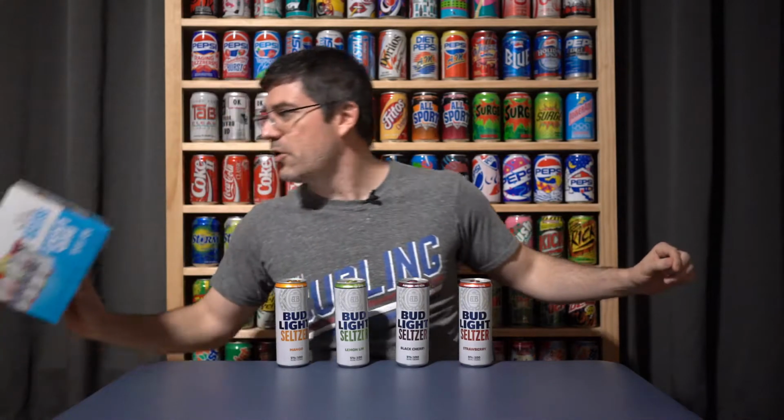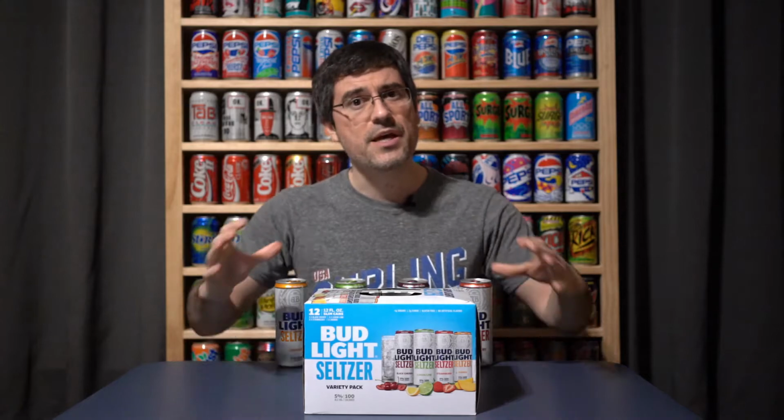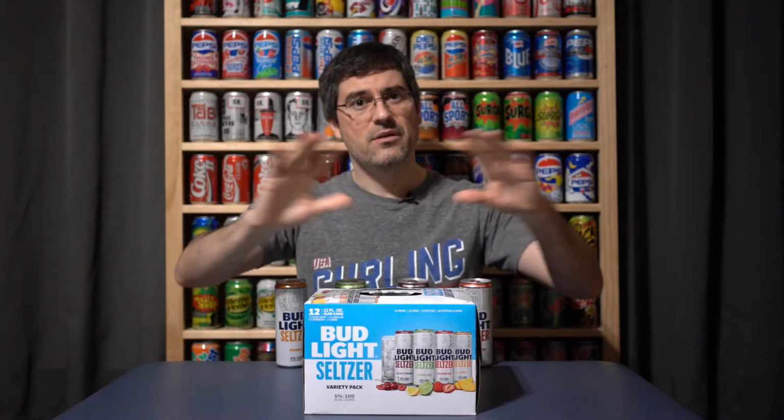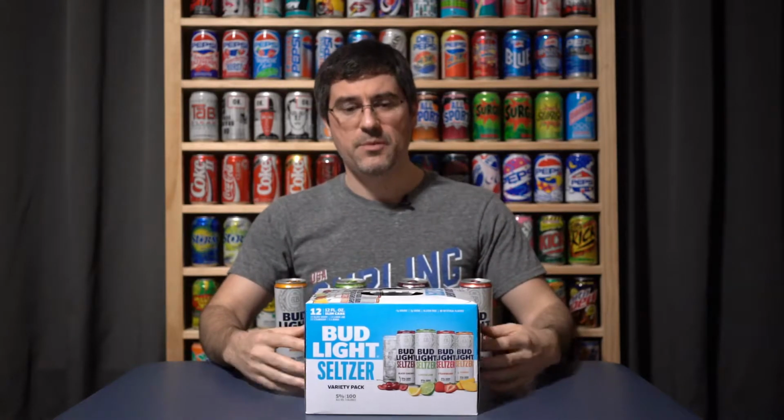So, the gimmick grade is going to go for all 4. I think that the gimmick of a hard seltzer has been done enough that the gimmick grade kind of taps out at about a 6 right now. But I think between the can design, coming out with a decent variety, and making it easy to find a variety pack, I mean, this is an attractive looking box. It's good.